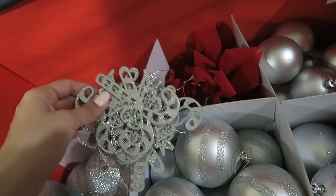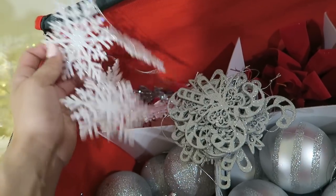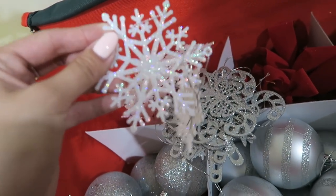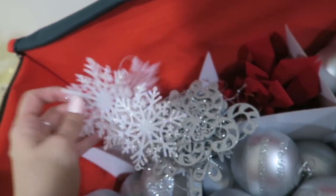They're just like candy canes, snowflakes. These are actually so pretty. Not that I've ever seen a snowflake in real life before, but this is ideal.